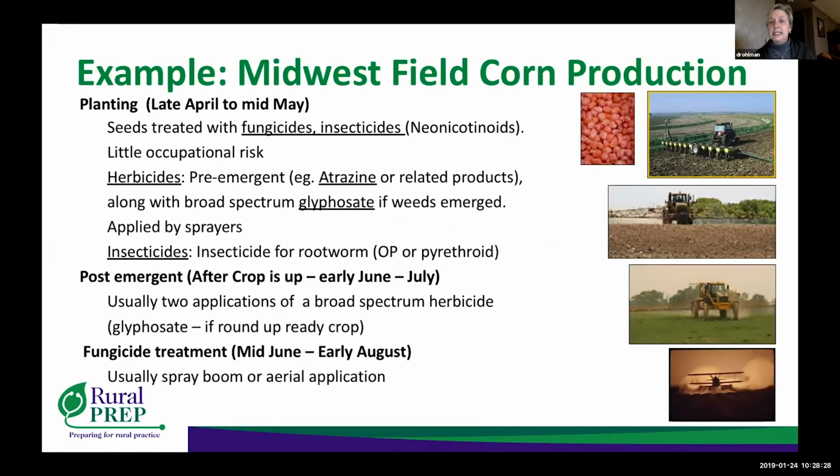So here's an example of some of the things that you might know if you were a physician in the Midwest and there was a lot of corn growing around you. So you might talk to your extension office or Iowa State, or come talk to me and we'll talk about what's happening with corn production. So in late spring is when planting is occurring.